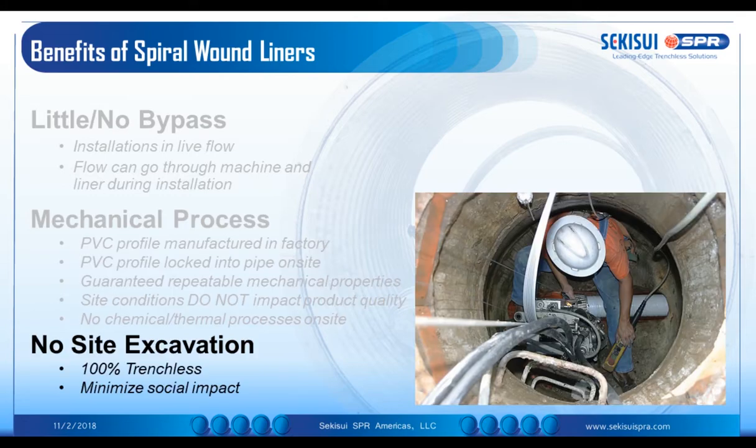No site excavation. Now we say here 100% trenchless. There are, of course, occasions where some excavation is required, for example, in some applications with offset manholes and with otherwise inaccessible lines, where minimal excavation is required, but typically in 99% of applications, I would say, there is no excavation required. And as with all forms of trenchless technology, the intention really is to minimize social impact, avoiding large excavations and disrupting the community around you.